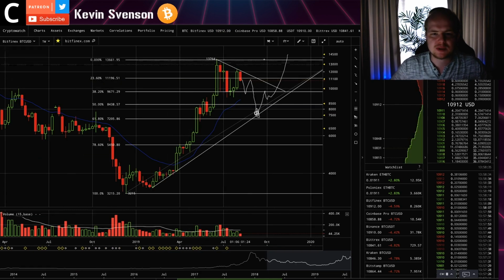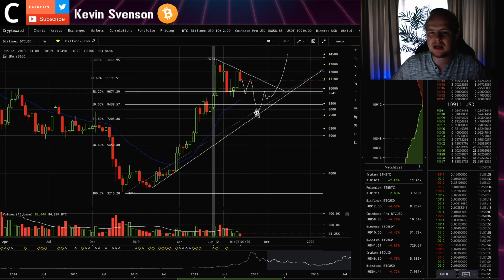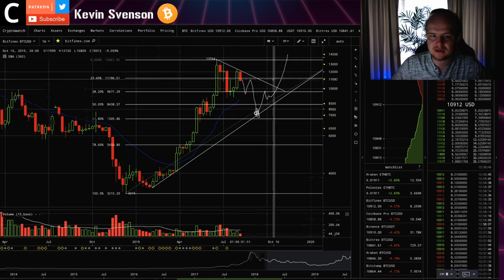So looking at the weekly perspective here, I think it's quite likely that Bitcoin will squeeze in with this lower high trajectory and these horizontal lows, creating what could be a descending triangle, breaking down to that golden retrace and getting a nice bounce off that level.